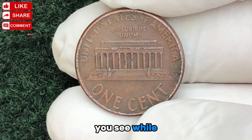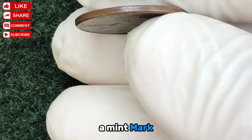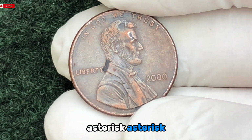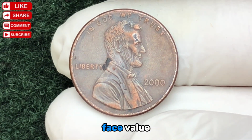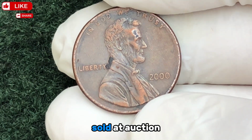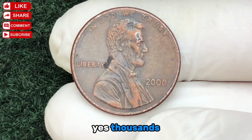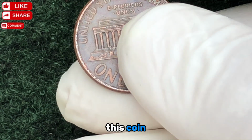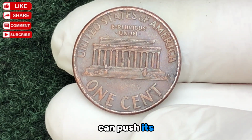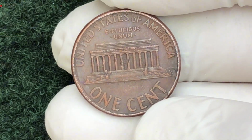You see, while most of these 2000 pennies are worth just 1 cent, the ones without a mint mark, especially those in excellent condition, are worth far more than their face value. In fact, some of these rare coins have sold at auction for thousands of dollars. Yes, thousands. The rarity of this coin, combined with the demand among collectors for error coins, can push its value to incredible heights. But how do you know if you have one of these rare pennies?